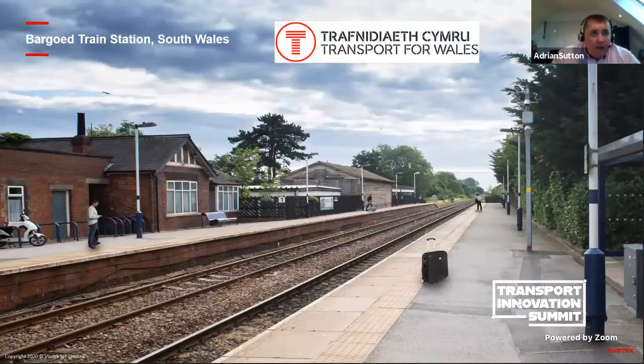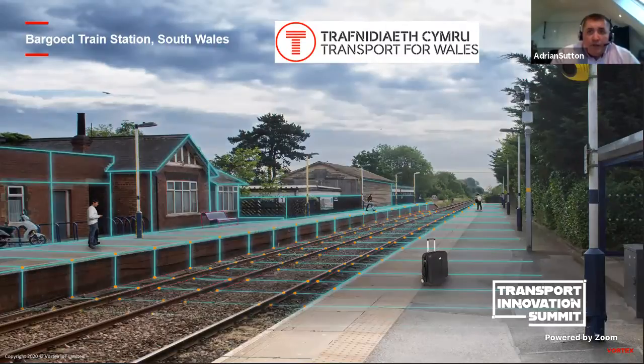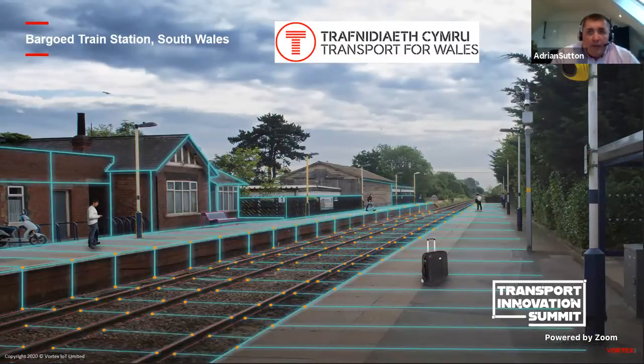So I'm in Bargoed station in South Wales. It's one of our first commercial deployments we'll be doing with Transport for Wales, as I said earlier. Here we're looking at the train station. You can see our device is now fitted onto the lamppost there, and we're creating the 3D point cloud picture, which is further enhanced through the classification of what's happening.